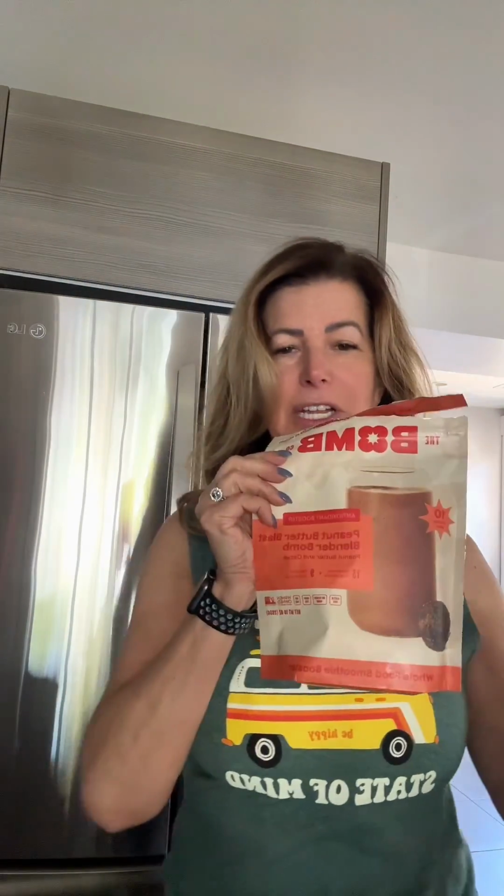A blender bomb. This is all my nuts and seeds, and it gives you all your amino acids. All these nutrients in one little bomb.